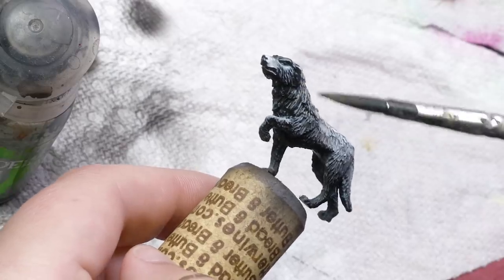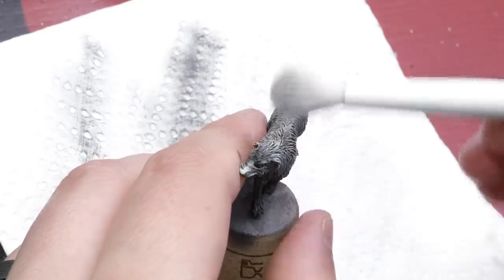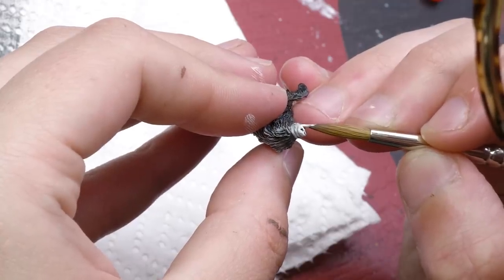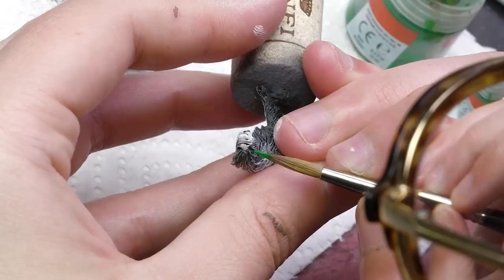Oh well, lesson learned. I then dry brushed the lower portions with gray and the upper portions with white, bringing back some brightness. Lastly, I painted the snout of the dogs white, keeping some of the gray peeking through in the recesses to give some definition, and the eyes green as per the box art.